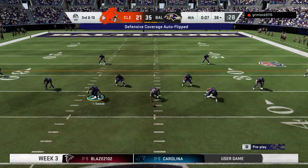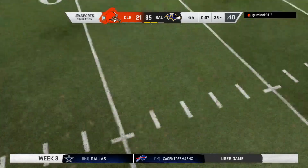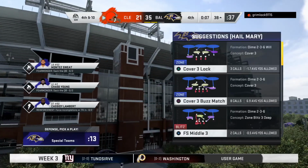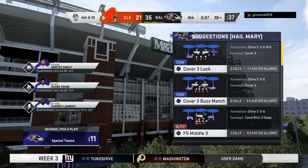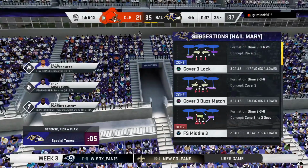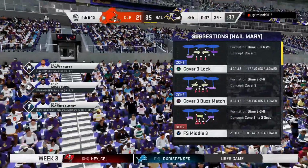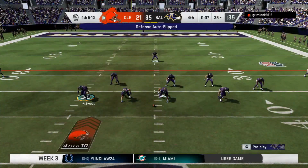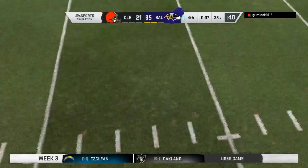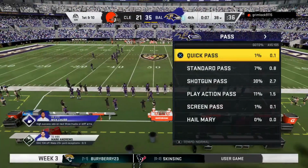And it looks like we've got a dime set here defensively. 6 DBs in the game. Watch out, watch out. And they're indeed going to go for it here on 4th down. So trailing here in the last quarter, let's see how this plays out. They had to go for it with such little time remaining, and the Ravens are looking like they're going to come away with a victory.